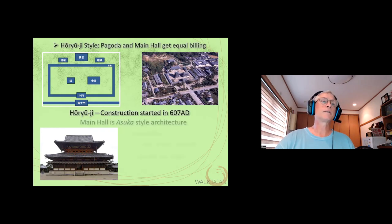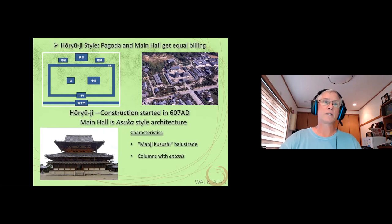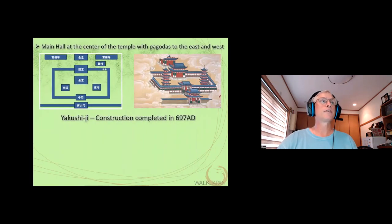And the answer is, the main hall is the Asuka style architecture with the characteristic Manji Kuzushi balustrades and the columns with entasis. And finally, we'll move on to the last style, the main hall at the center of the complex with pagodas flanking it to the east and west.